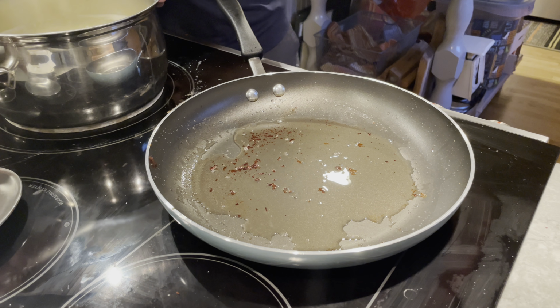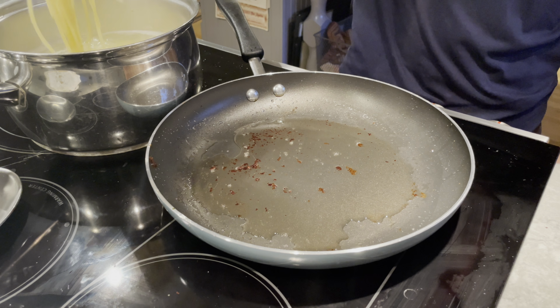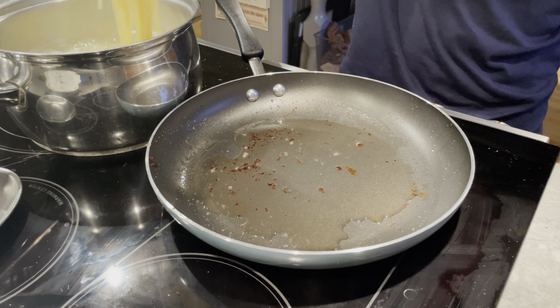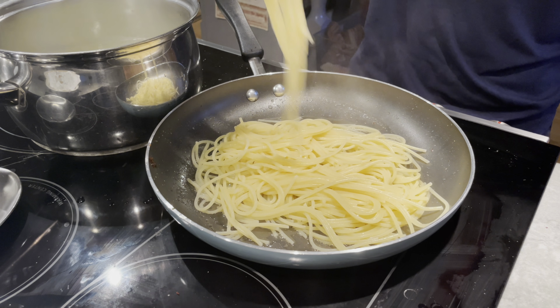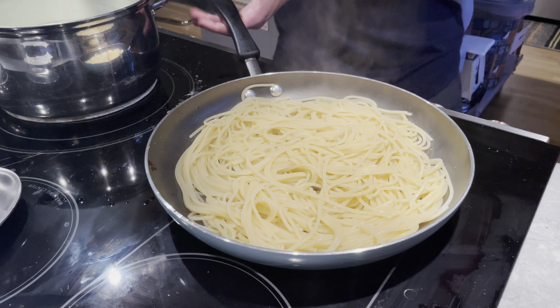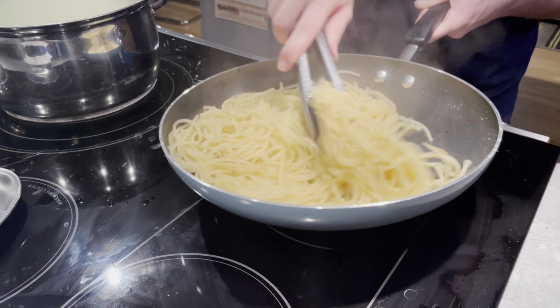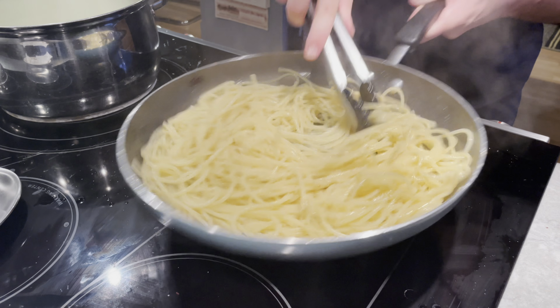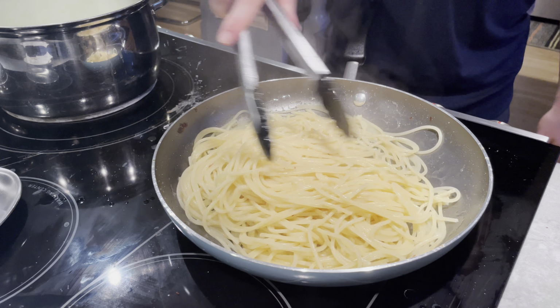All right, we're ready to go here. I did take a couple tablespoons of the bacon fat out, but now I'm just gonna add the pasta right from the pot to the bacon fat. Okay, now give that a good mix. Get every pasta strand coated with the bacon fat. And that will start the sauce. Already smells good.